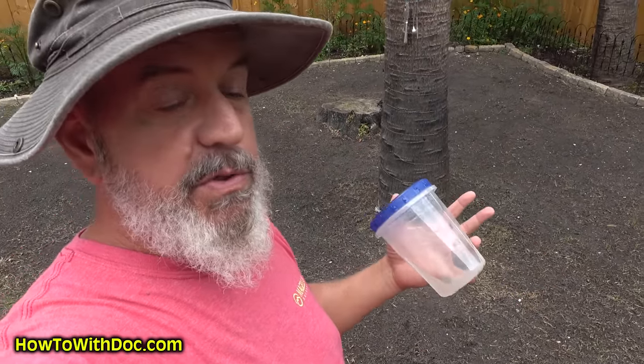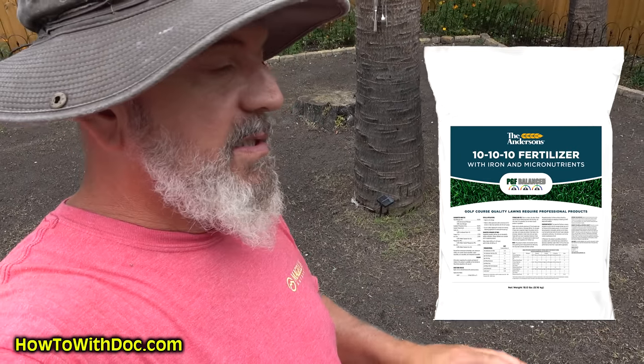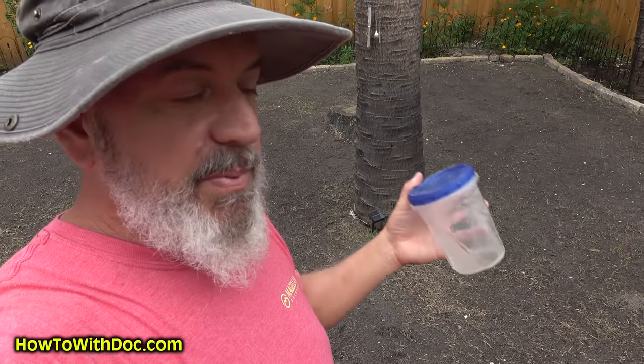Hey guys, so I'm getting ready to put down a fertilizer because it just seeded. What am I going to put down? I'm going to put down my number one choice for freshly seeded, which is the PGF Balance. Why? Because it's very mild, it's all fast release, it's a 10-10-10 with micronutrients and iron. It's the perfect seeding fertilizer. Guys, if you're going to put down any seed, put down a light coat of PGF Balance.